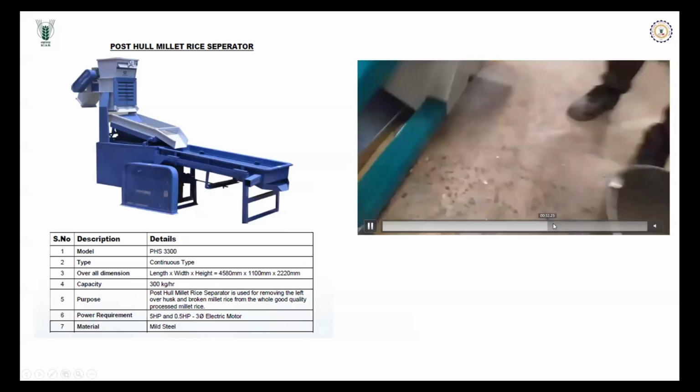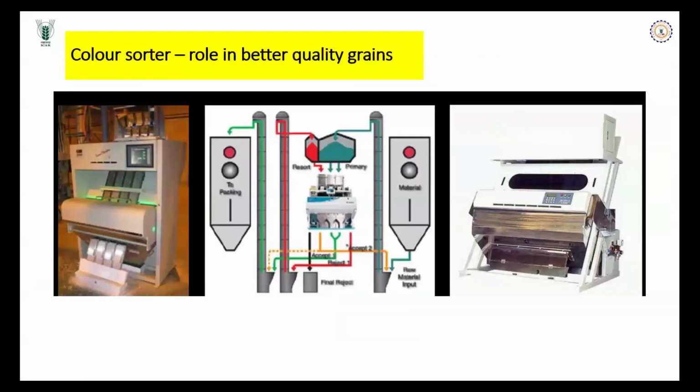So you can see the equipment. Of late, the concept of the color sorter is slowly making its way into the millet processing industry. Of course, it is already being used, but its importance is being felt now. There are some entrepreneurs who have only the color sorter. The processor comes and uses the color sorter, pays the amount fixed by the entrepreneur, and then takes back the product.